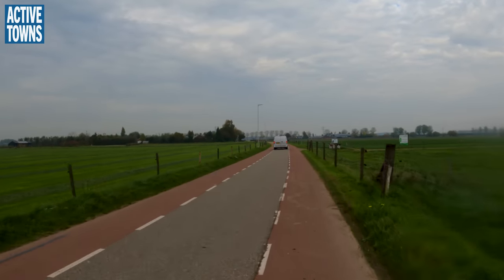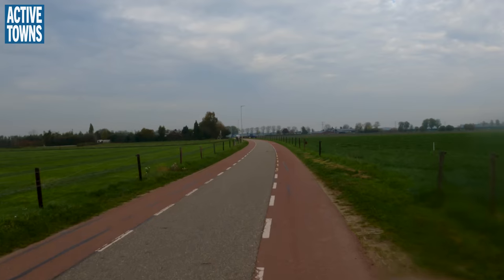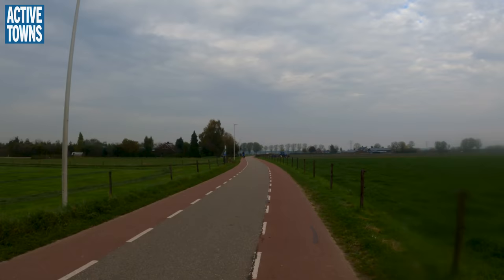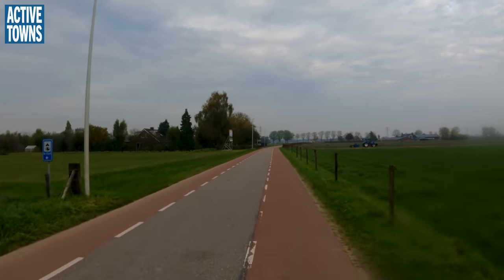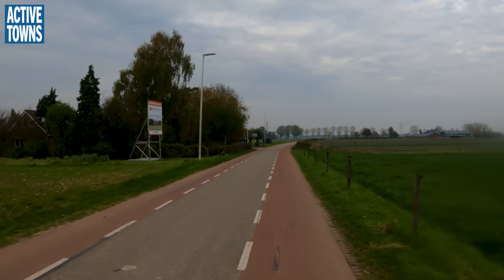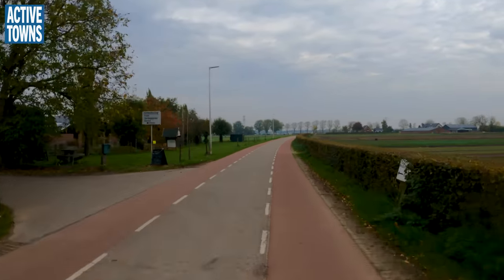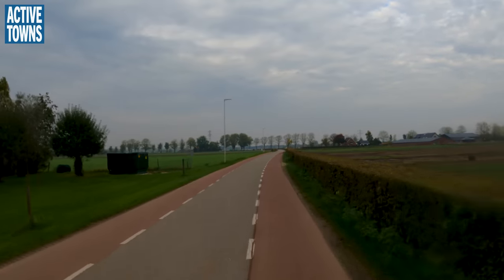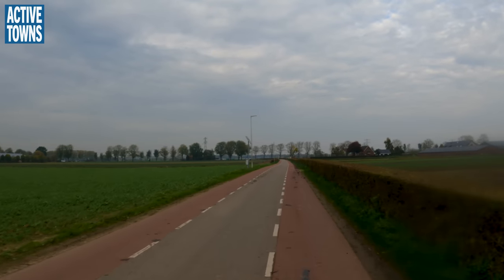And this is how you do it on a small rural country road. Pretty darn cool. And I can verify that it smells very much like a farm. Not in a bad way. So very curious as to see what this looks like up ahead from a cycling infrastructure perspective.